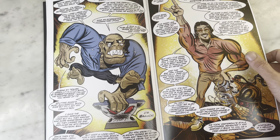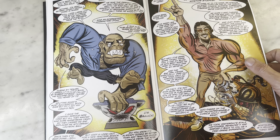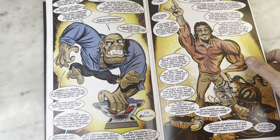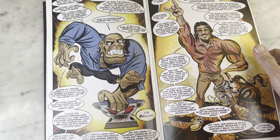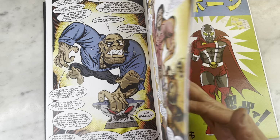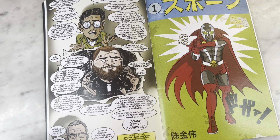I was an inking assistant at Top Cow once, very briefly, and he drove a Corvette that said Top Cow as the license plate. So he is that bitch, and I love him for it. He's amazing, and one of the best Image artists anyway, right?